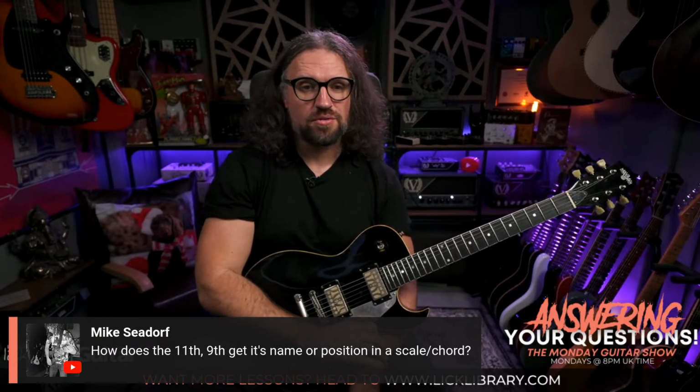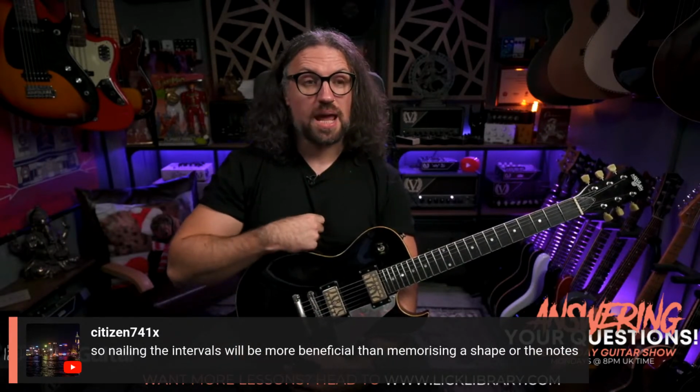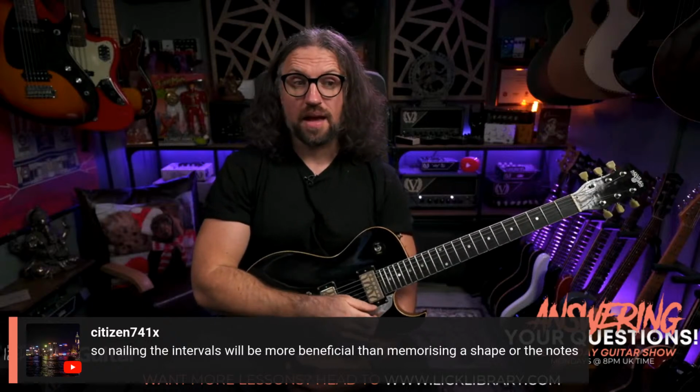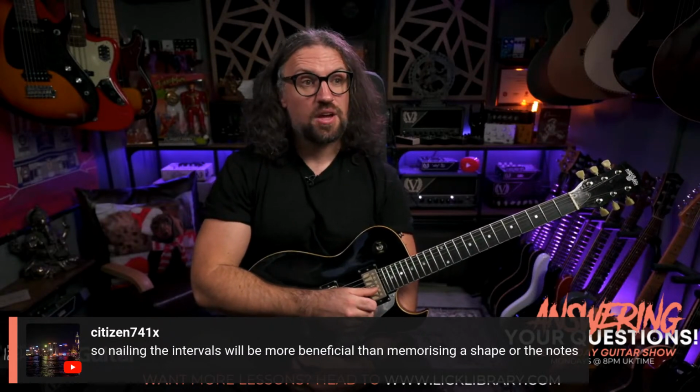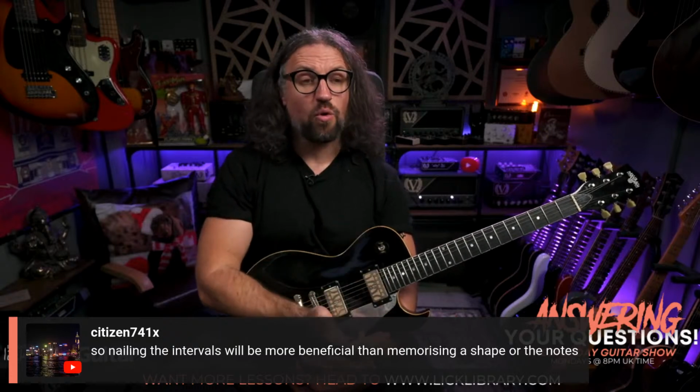It makes no difference. Citizen says, so nailing the intervals will be more beneficial than memorizing a shape or the notes. I think so. I think nailing the intervals will enable you to instantly calculate the shape, and the shape will just fall out of your fingers.